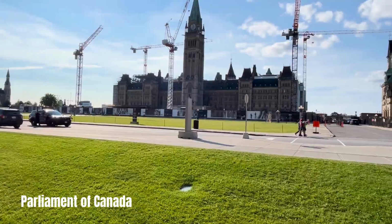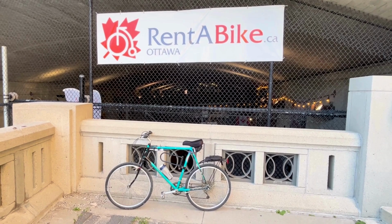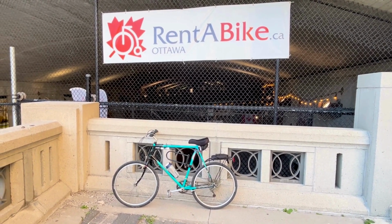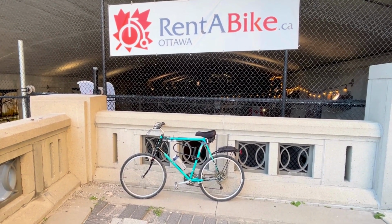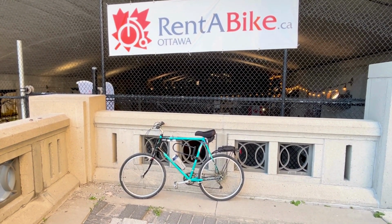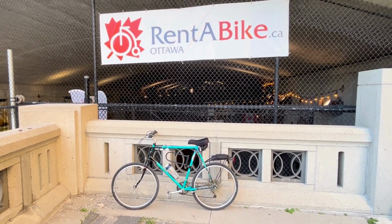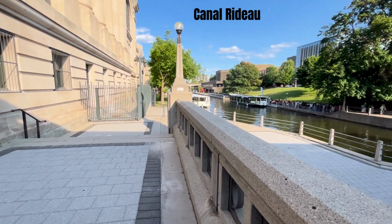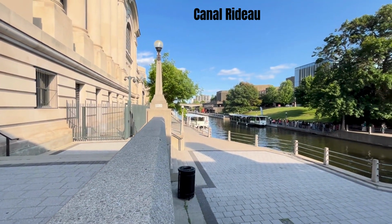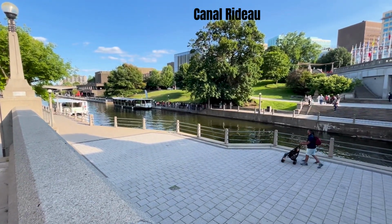Woohoo! Says here, rent a bike, Ottawa. Well, you can rent mine. It's 40 years old. 1984 Sanremo Fiori, that's my bike. Still goes around very quickly. The cheese is right here. That's the cheese. That bicycle path on the canal is brutal.